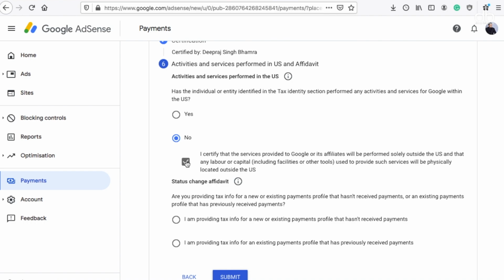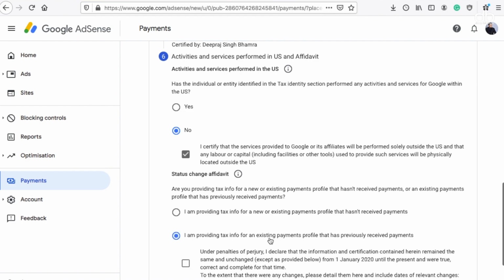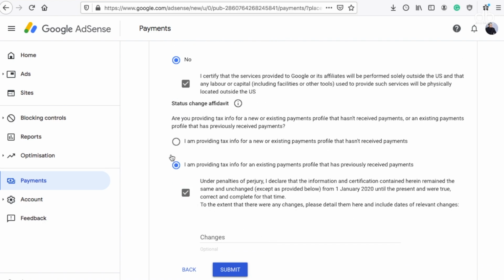Then select this checkbox here. This is basically telling Google that you do all your YouTube related work outside of the US. Then comes your status change affidavit. Just select the second option here if you have already received payments from YouTube. Select the first option only if you have not received any payment yet. And then read and select the declaration below.